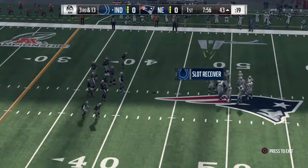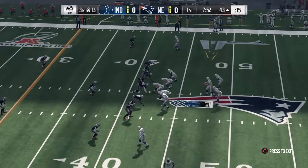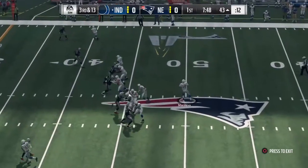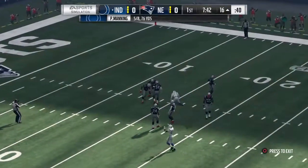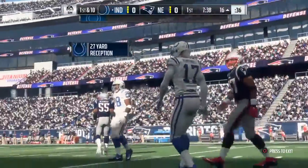Seventh play of this drive coming up, but a long way to go on third down. They'll set up to throw. He finds Humphries. A very solid gain of 27.